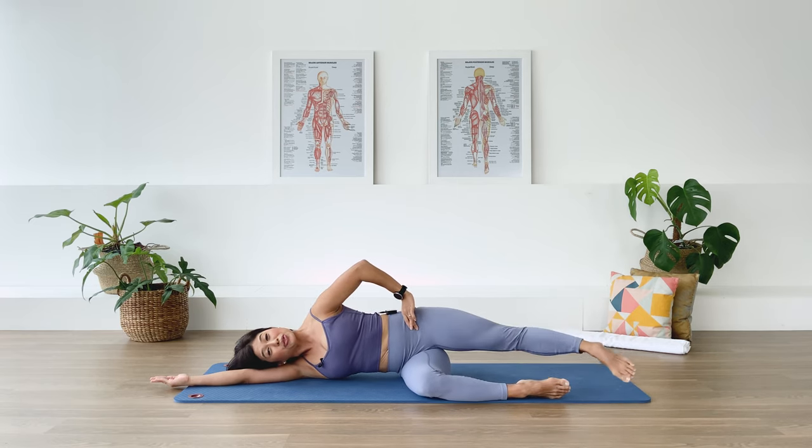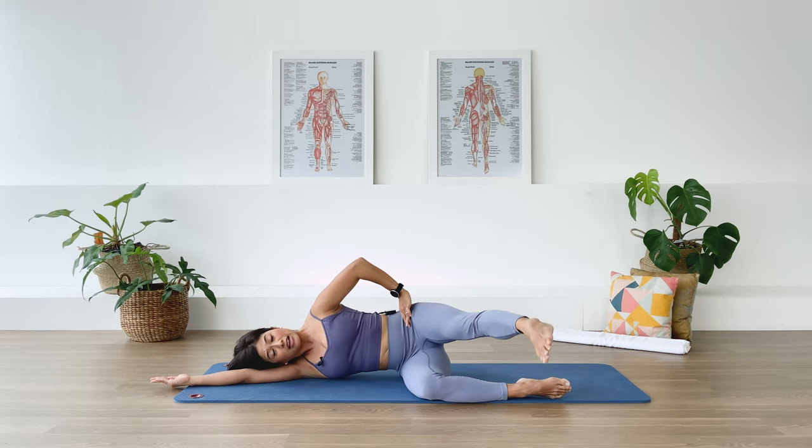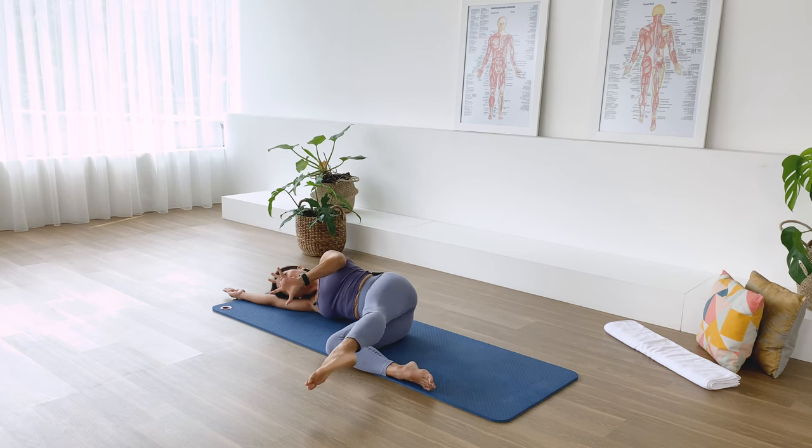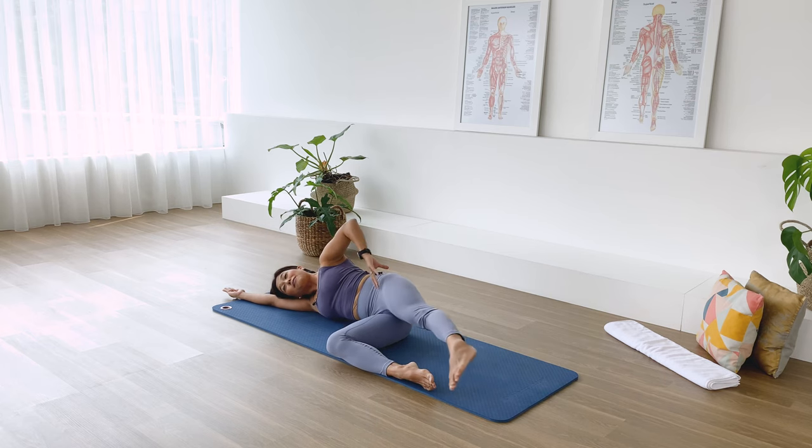And back, we got three. Now you're going to create a little bit more heat each time as you move the leg up. So just do one movement at a time. This is going to be really good for your pelvis, strengthen the glute muscle here and help your back to be more supported.